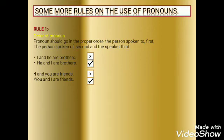I and he are brothers. Here I is the person who is the speaker. That is, the speaker should come at the last. He is the person spoken of. So I and he are brothers is a wrong statement. You should use he and I are brothers. Similarly, I and you are friends. Here I is a speaker and you, that is the person spoken to, are friends. So here you and I are friends.